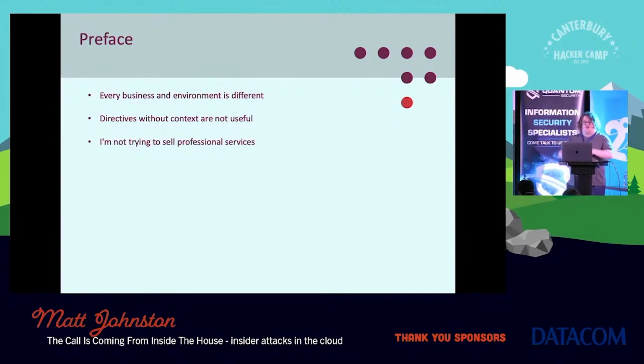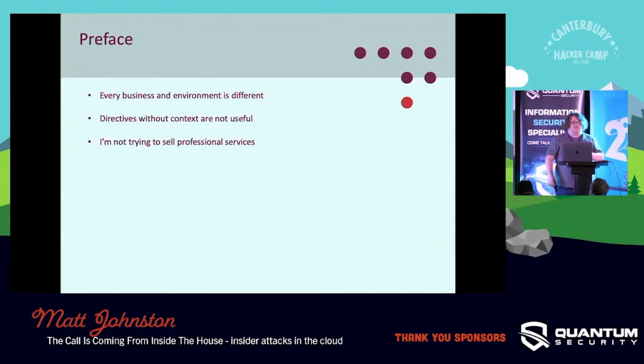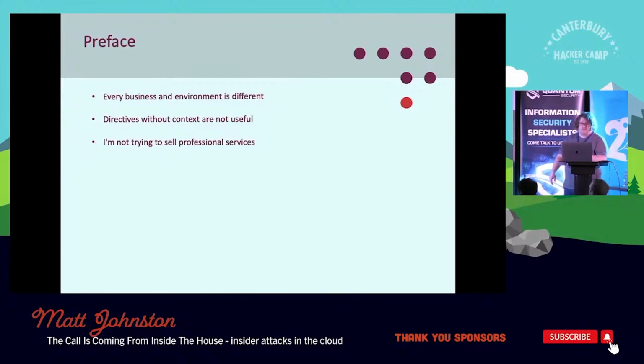So I will provide a lot of general context for concepts of controls and mitigations I think are relevant and what you need to think about, but no specific advice there. Also, while I do work in a company that can help you with this, I'm not trying to sell that, although I will talk on ways that companies similar to mine can play into that solution.